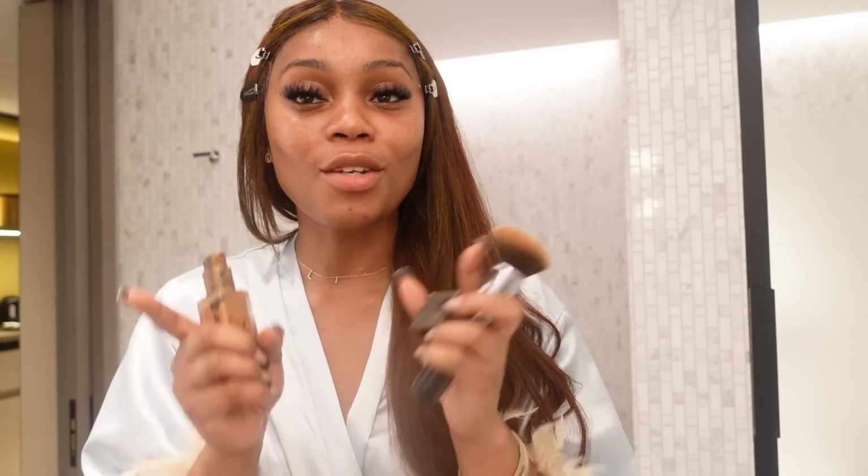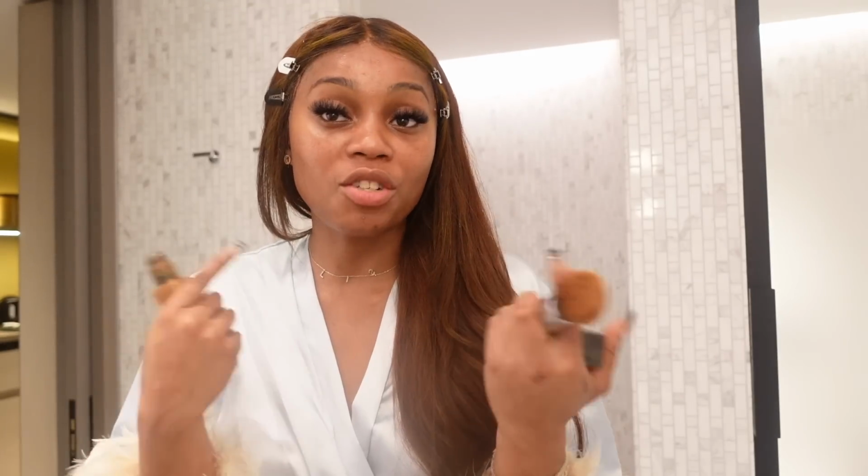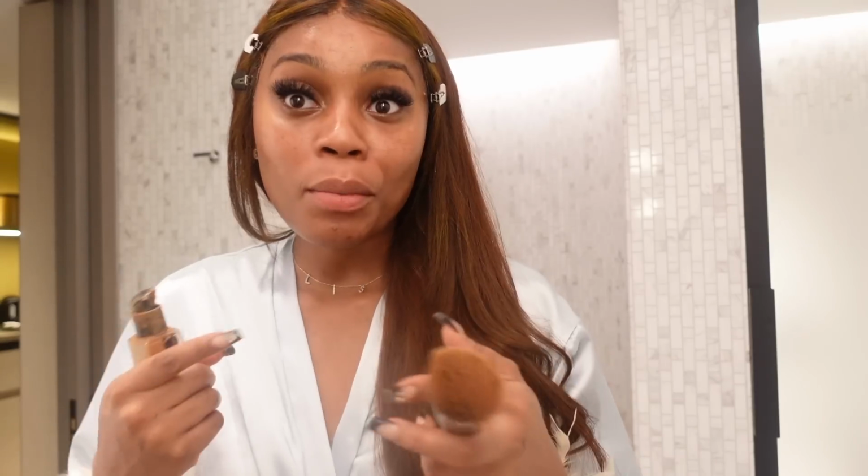I think it was earlier this year or last year, I did a Get Ready With Me trying the new NARS Soft Matte Foundation. Obviously I was in the shade Macau, and I kept on calling it Malco, and there were so many people in the comments getting on to me saying it's not Malco, it's Macau. So I don't know, tomato.